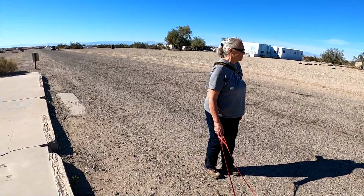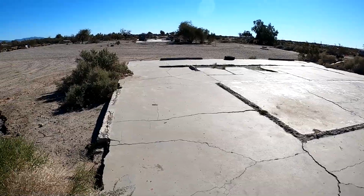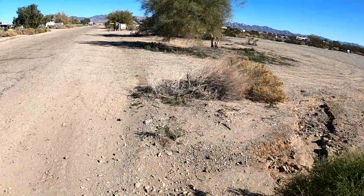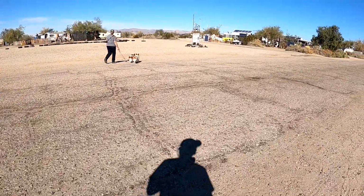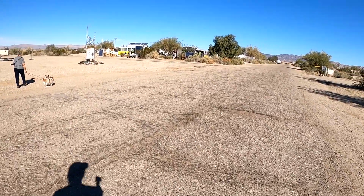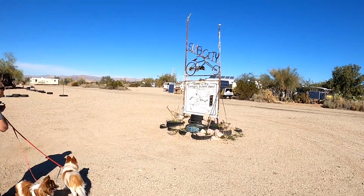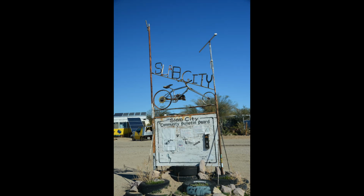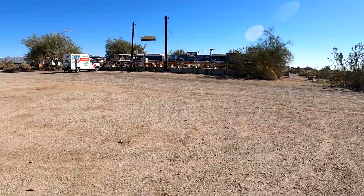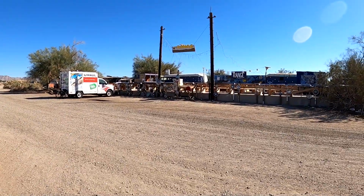Here we are walking through Slab City, and here's a slab. Oh, how about that? There's another one over there. Okay, bulletin board over here, I guess. Dan wants to go look at it. This is Main Street, Slab City. Look at that, the bicycle and the... probably where you can hook it up with your rigs right there.